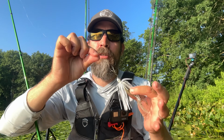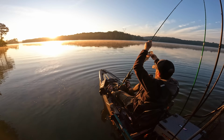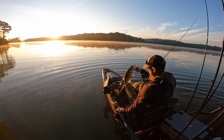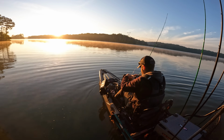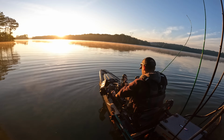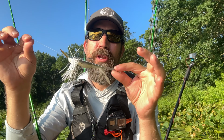You basically pull it up, let it fall. Pull it up, let it fall. A lot of times, I caught a bass this morning doing that exact same retrieve. You can skip this under overhangs. It doesn't skip incredibly well, but if you get enough force, you can get some skip out of it and fish it definitely along those weed lines. This guy, the bladed jig, it's a pretty versatile bait.